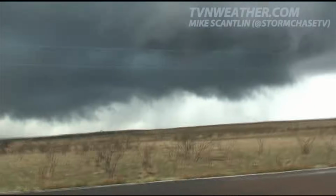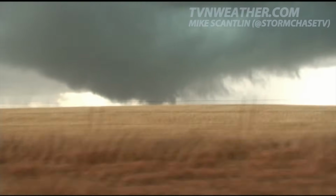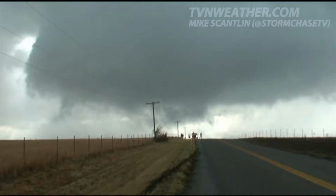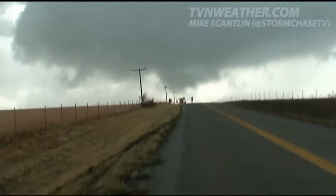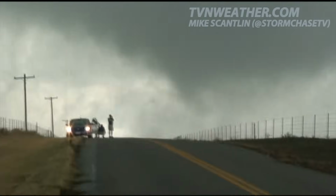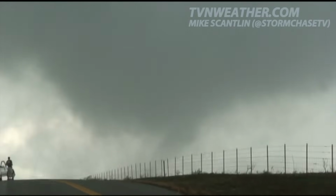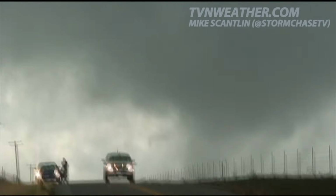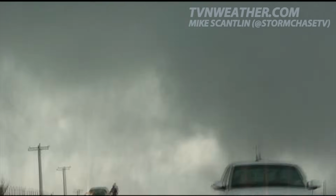Cone above it. Wow, monster tornado. That is a beast. Wow. Very strong tornado. Big wedge. Wow, look at the structure, the wraparound on this thing. Wow.